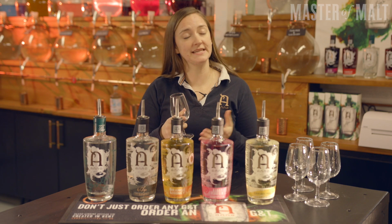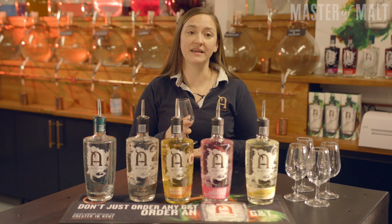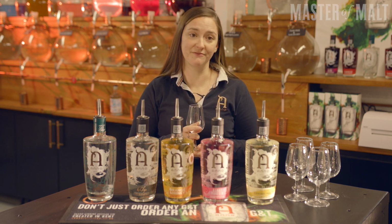The best way to drink this, you can drink it neat. Again, it's great in a G&T, or you can make it into lots of cocktails, very strong flavour cocktails as well, because you will still get the flavour of the gin standing through, something like a Negroni where you've got sweet Campari and vermouth.